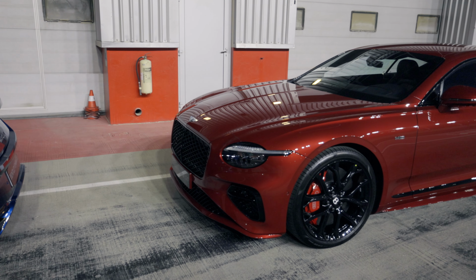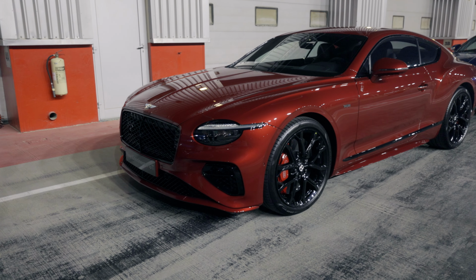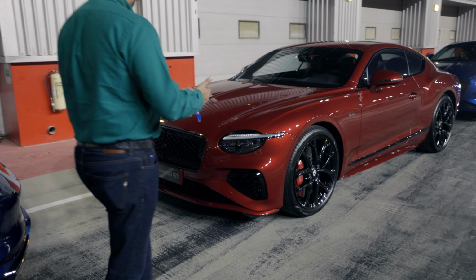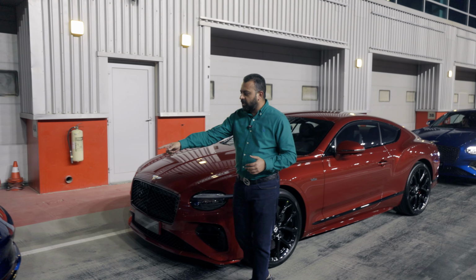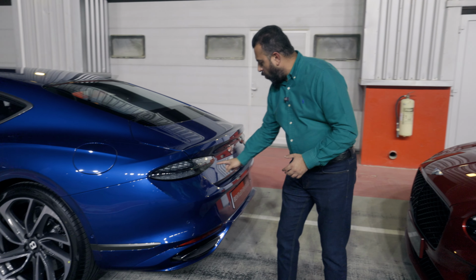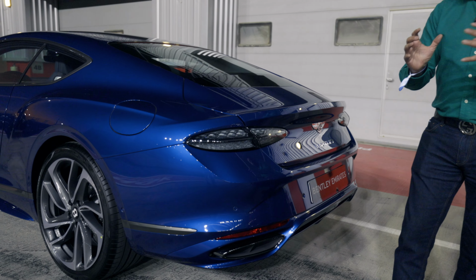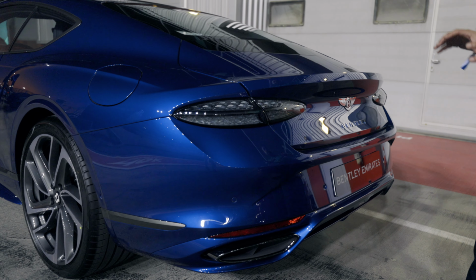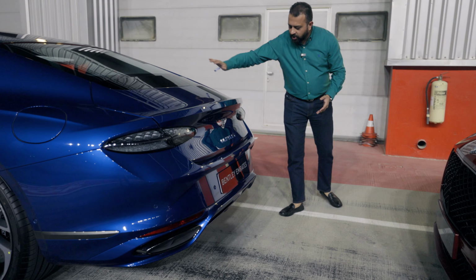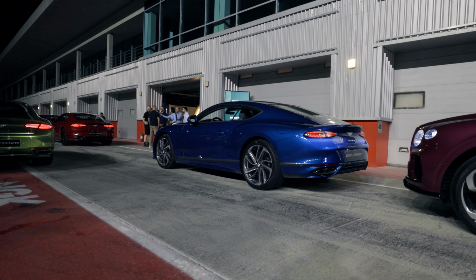It has a lot of character. So when you look at that, it looks good. I think it looks proper Bentley and also looks like an upgrade from the previous generation. And when we talk about the rear lights, as you can see, it's got a massive big oval rear light, taking from the smaller oval from the previous generation, making it much more elongated, much more slimmer, very aerodynamic, very stylish. It looks proper Bentley, proper Grand Tour material.